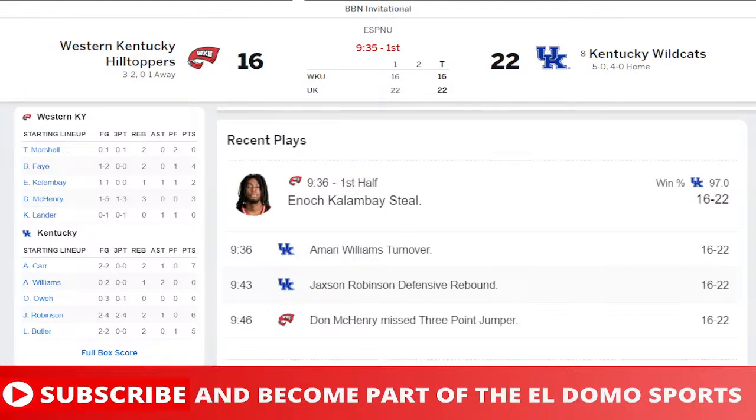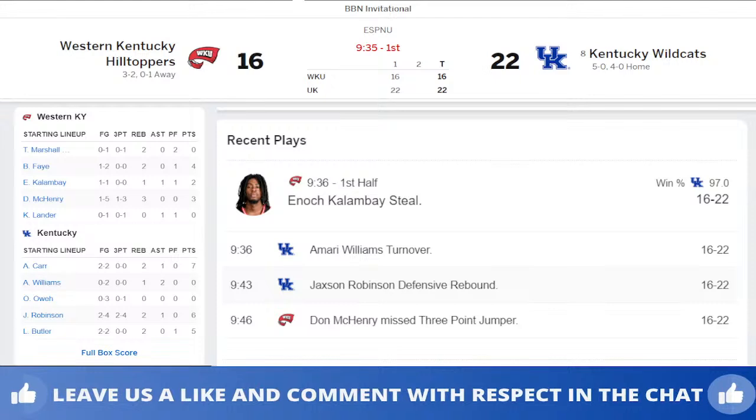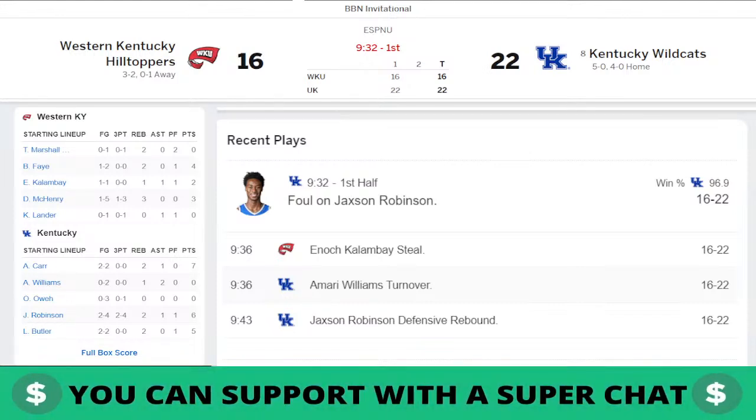Rebounded by Robinson, front court pass to Butler. Here's Butler against Jackson. Out top to the center, Williams. His pass tipped away by 5. Picked up by Kalambe. Kalambe to the free throw line, right to the rim. He's hit on the arm and fouled. And Enoch Kalambe will shoot 2.